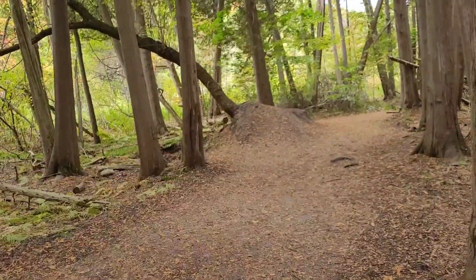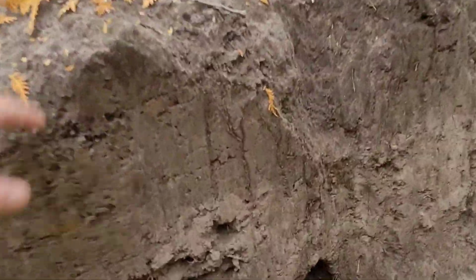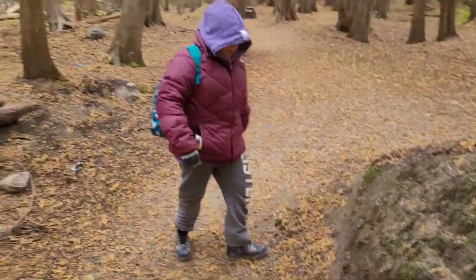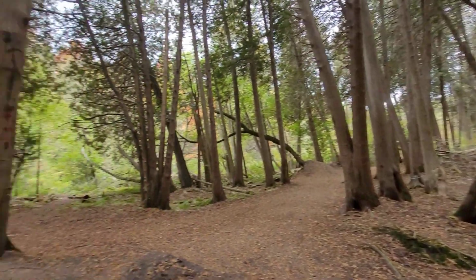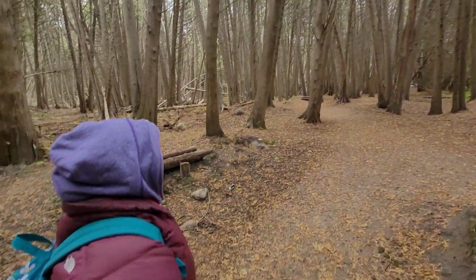This is a pretty nifty little area. There's all these big mounds of dirt. They've all got these holes in them. Is that a rock? It feels like a rock, but it's dirt. It is beautiful in here. Just gorgeous. Yeah, we could have brought the hammock, but I think our packs are big enough with Thanksgiving leftovers.